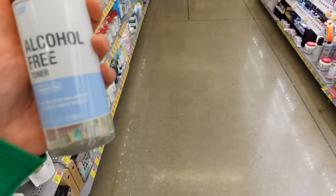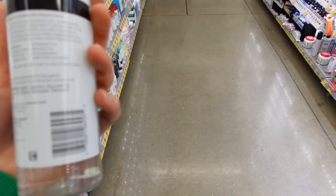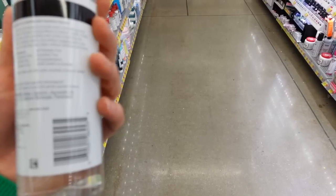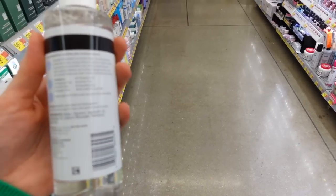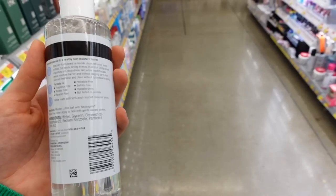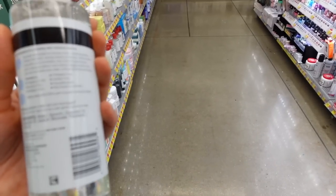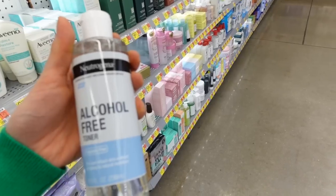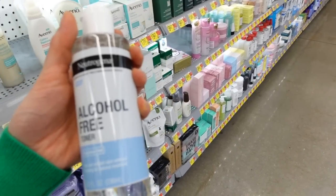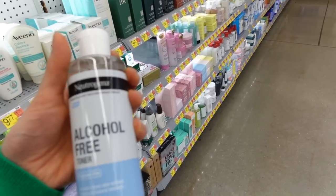I haven't seen this alcohol-free toner. What's in this? See, toner, this is glycerin, panthenol. Those are hydrating ingredients. If you're someone who shaves your face, this type of toner would be beneficial because it's hydrating, soothing. But also, K-Beauty, Korean skincare, they have tons of really great hydrating toners as well.